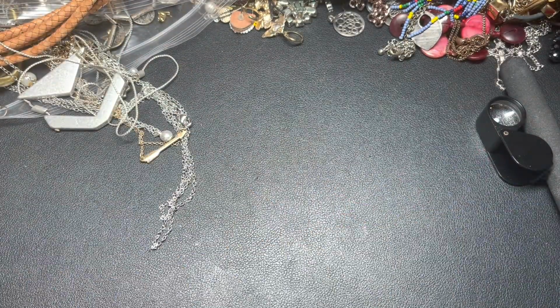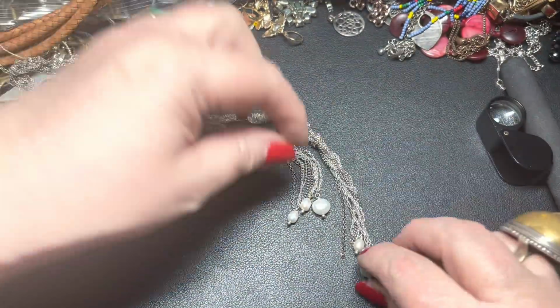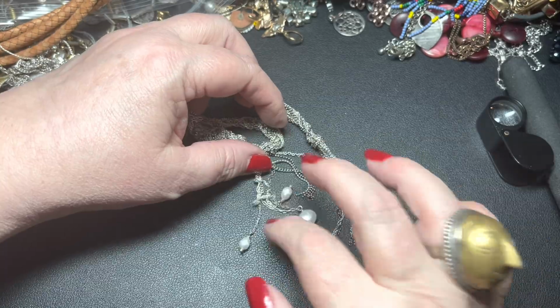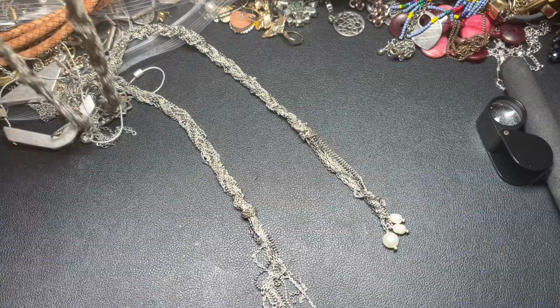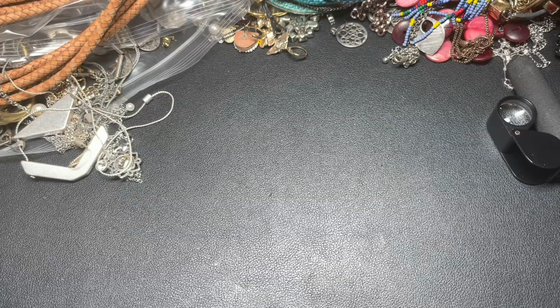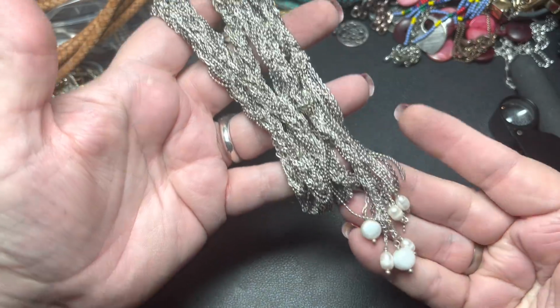All right. Got one similar to this before. It is like a lot of chains put together, and then there's tassels on the bottom with pearls. Let's see, they look like real pearls, and they feel like real pearls. And there's 3 on each end. There's no name, but it's an open swag, like so. And counting the whole thing, 35 inches. I love necklaces like this. So I'm going to say $12 with the real pearls.